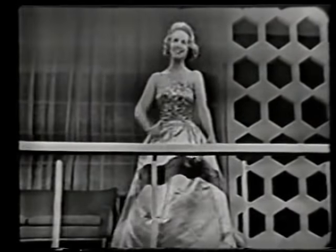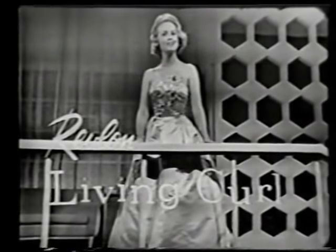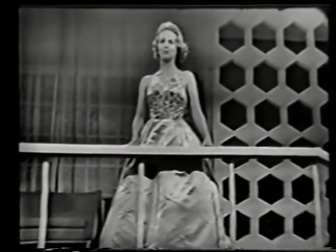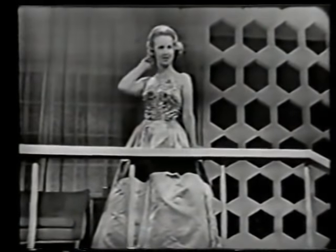But now, even city air can't wreck your hair because Revlon has created the first hairspray that repels dust and dirt. That holds the smartest hairdos in the world. It's Revlon Living Curl. Living Curl's exclusive formula holds and protects your hair from wind and dust and dampness, even in the city air. And Living Curl holds without gummy stickiness and flaking.